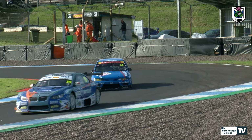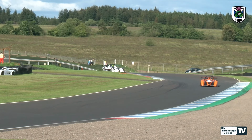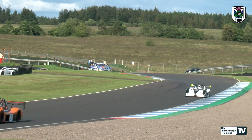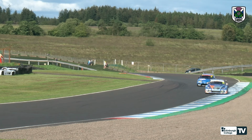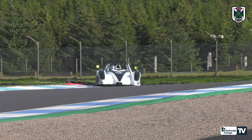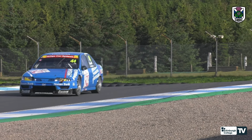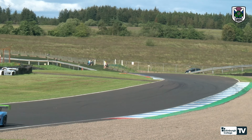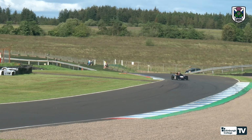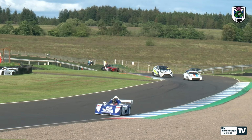But through McIntyre's turn 3 we could see the big guns at the front. We've got Greg MacArthur, Andy Forrest and Paul Bryden. Ali McMillan has found his way in towards that battle as well, as we make good use of the sunny conditions here. These Radicals, they promote so much grip. They give you a great feeling to drive the car around, as still the Global Light battle heads up towards Clark as they bounce through the chicane.